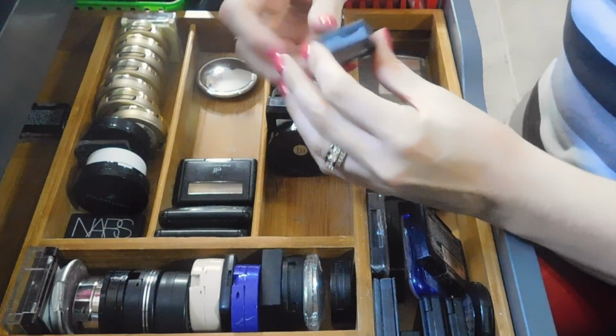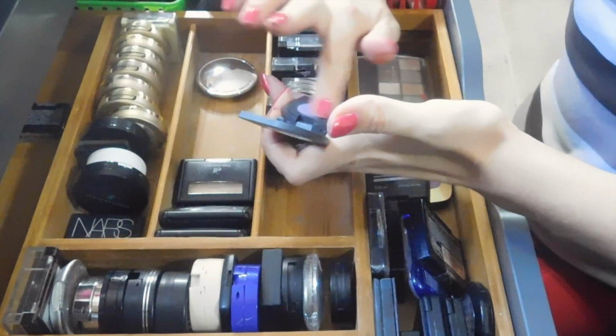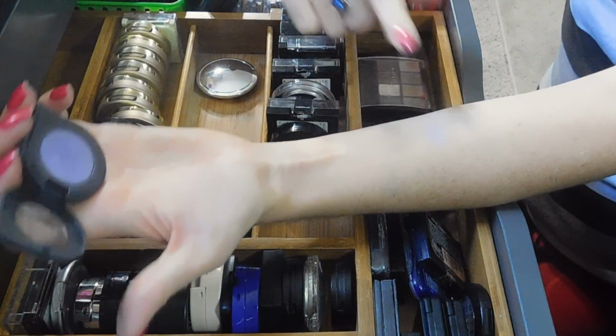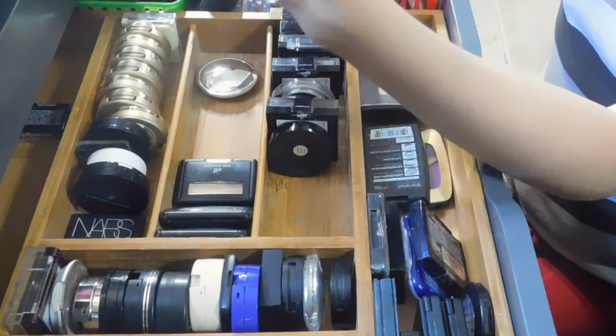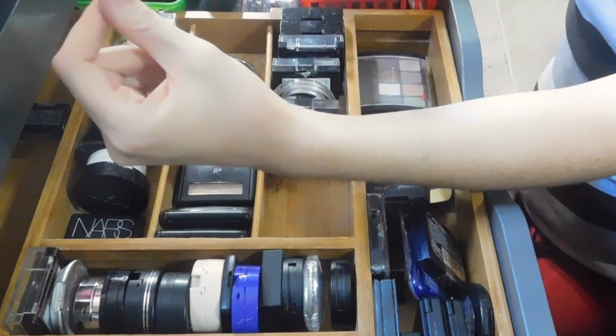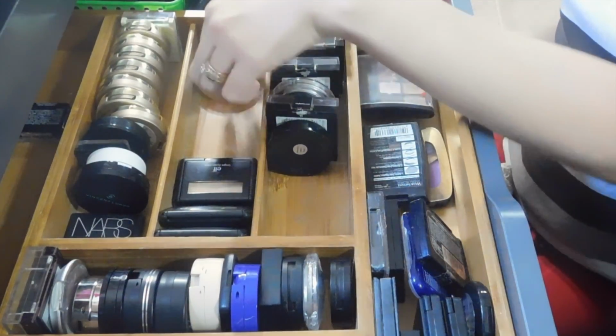Not very old, but it is not very pigmented. Like when I first bought this shadow, I saw a review and I was like, I still want to try them, but it's almost like a subtle purple, which is kind of cool in a sense. But I think I have something like this. I'm going to put this in the maybe pile.